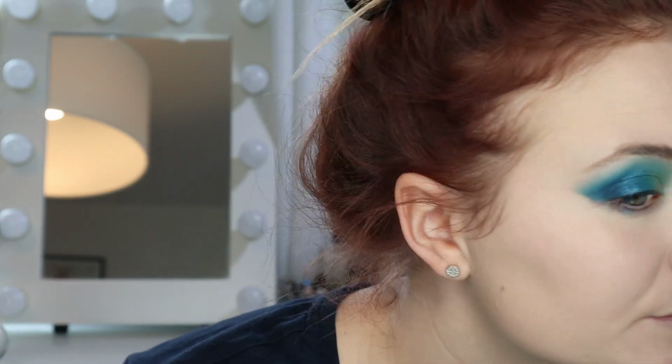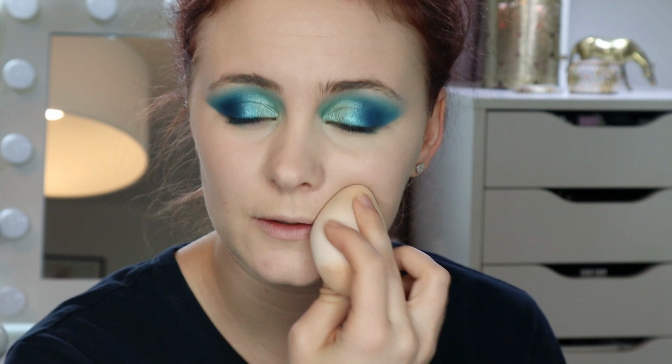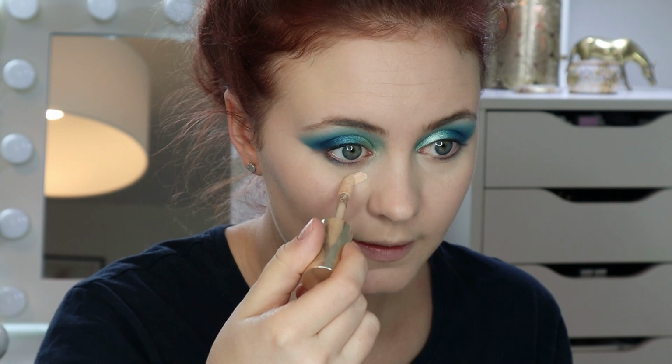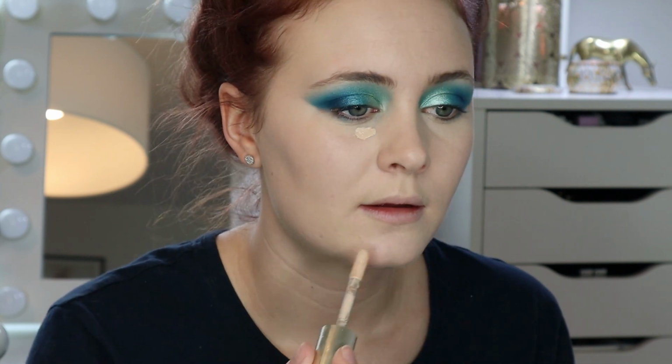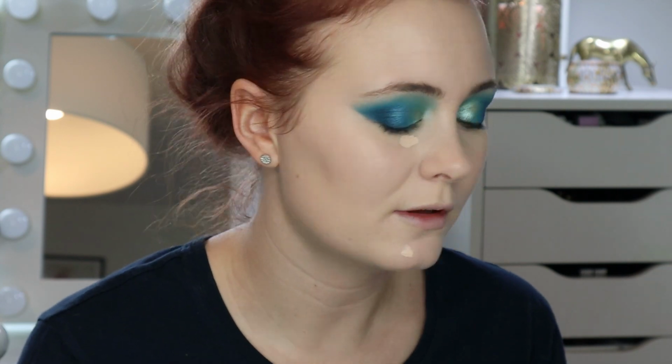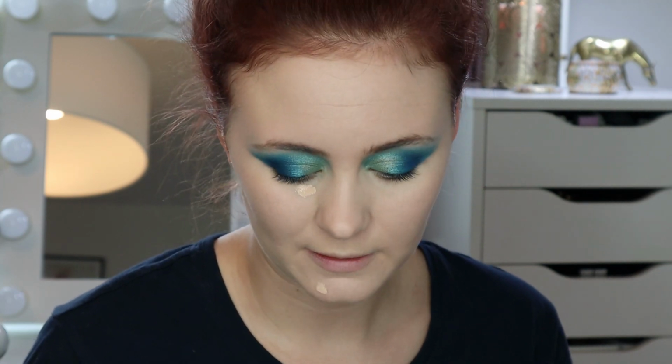Okay, so I feel like my base looks pretty good. I feel like the Joy Concealer covers nicely under my eyes. I might have gotten a tiny bit more product under here because that eye looks a little bit better. So let's just go in with a tiny bit under this eye. And then this one is not covered, but nothing has been able to cover that, so that's fine.